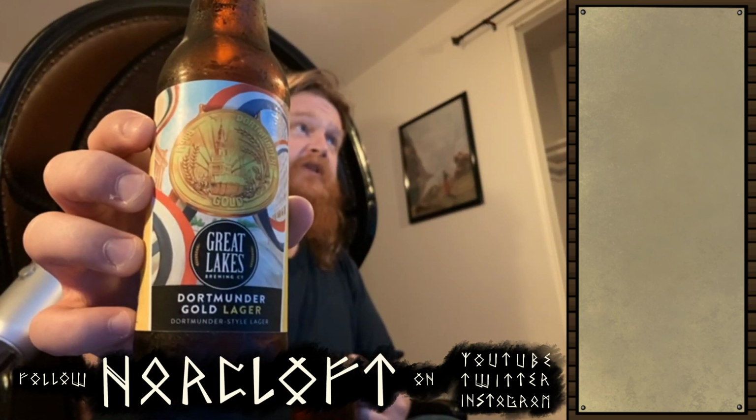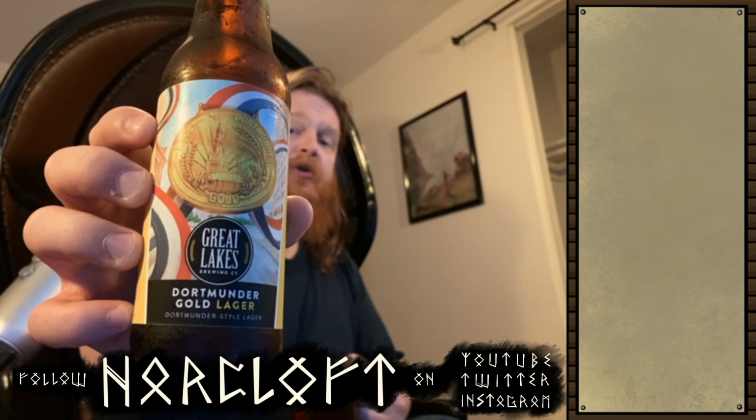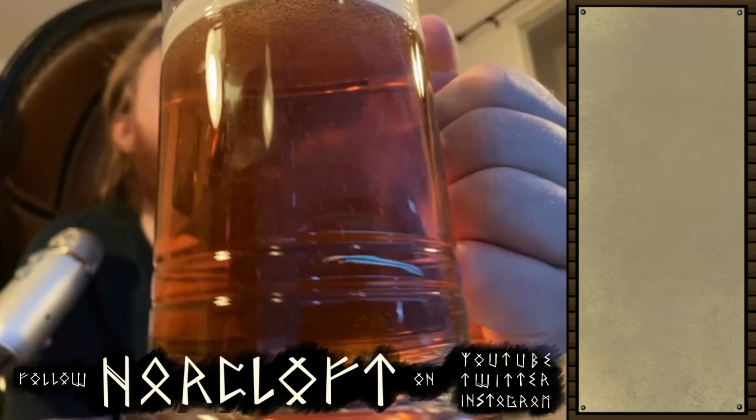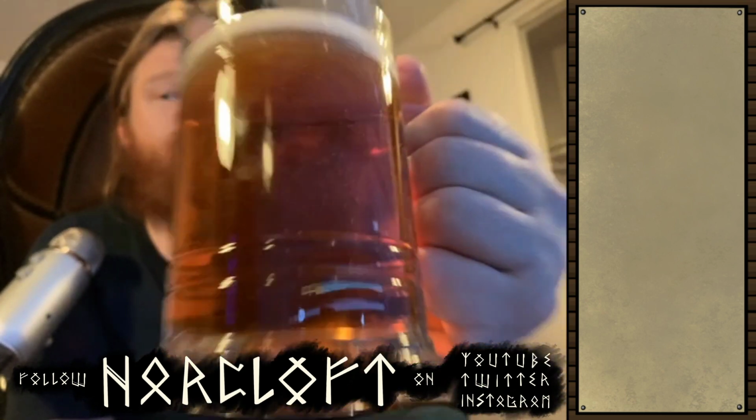This is Great Lakes Brewing Company's Dortmunder Gold Lager. And I've talked about it before on the stream, but I'm going to go ahead and actually drink it on the stream because this is a beer worth your attention. A lager, you say? Worth your attention? Yes, it is. It's called Dortmunder Gold for a reason.